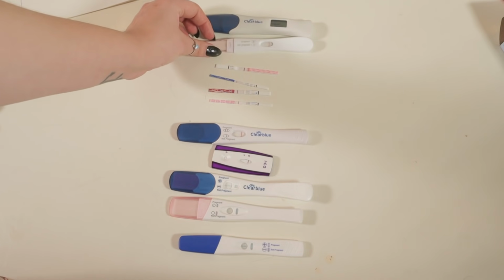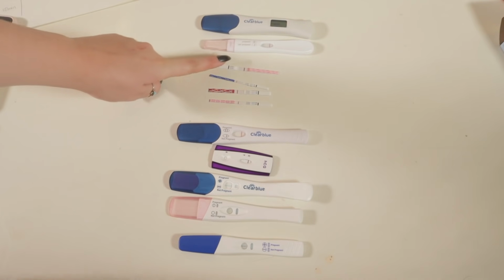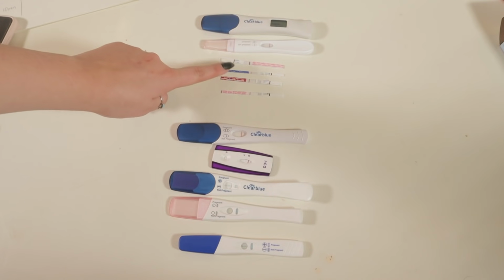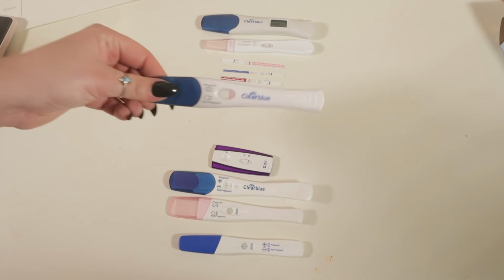And then line-wise, the first response really shows a nice line. And then same with these strips. I am really, really impressed with them. I think that the pink is really helpful when you're looking for a faint early line.